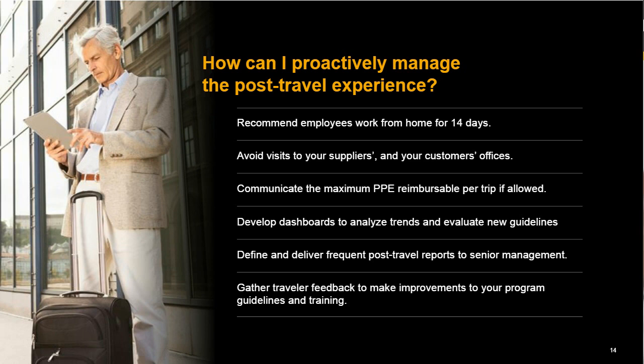and then creating dashboards and reports that provide a more complete picture of your spend and insights into trends and policy compliance, and defining standard post-travel reports for your senior management is always a good idea. And then to also utilize traveler feedback to help create future travel trainings, and to be able to share with other travelers going forward and employees about the travel experience post-COVID, and what else can be learned from that.